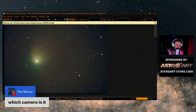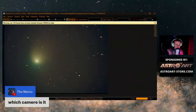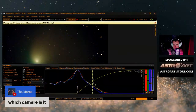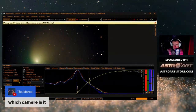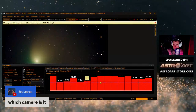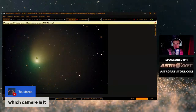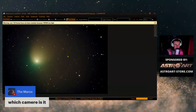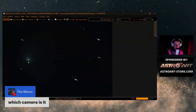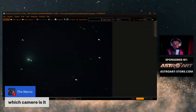The ZWO AZ294. Oh, now it's great, the image. Let me save this. It's rejecting all. We have only 72 seconds. All were rejected because of the wind. Incredible. 72 seconds here, one minute of comet here. Look at the wind. The comet is here.